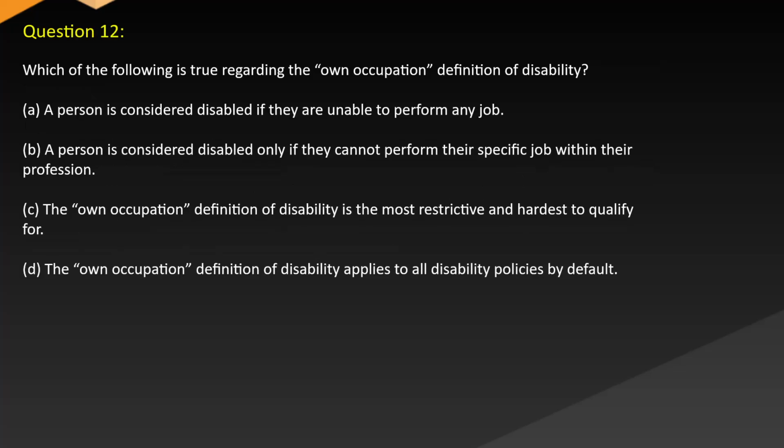Question 12. Which of the following is true regarding the own occupation definition of disability? A. A person is considered disabled if they are unable to perform any job. B. A person is considered disabled only if they cannot perform their specific job within their profession. C. The own occupation definition of disability is the most restrictive and hardest to qualify for. D. The own occupation definition of disability applies to all disability policies by default.